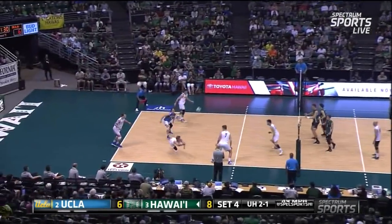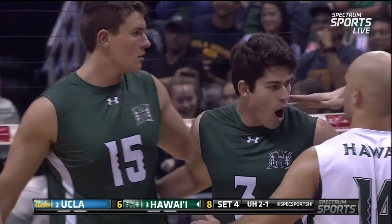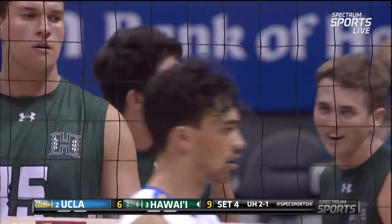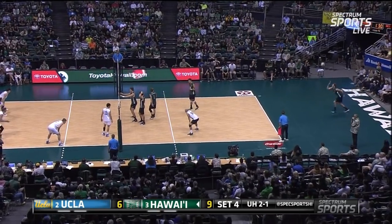8 serving 6, here's Stein. Layout pass by Arnitz, and Rosenmeier clobbers the overpass. Net violation called against the Bruins. Either way you slice it, point for the Bulls. The look of concern from John Sproul.